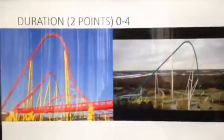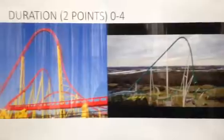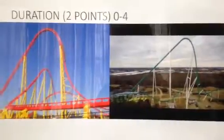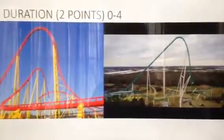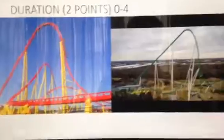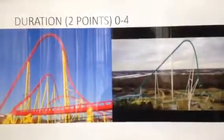Now duration. This is worth 2 points because a longer ride just adds to the experience. Fury 225 is definitely a consistently longer ride than Intimidator 305. Intimidator 305 from the drop, not the lift hill, to the brake run is about 1:40. In my head, I probably timed it during the ride. Fury 225 from the drop to the brake run is about, I would say, 1:50 to 2 minutes. Not too long, but also not too short.